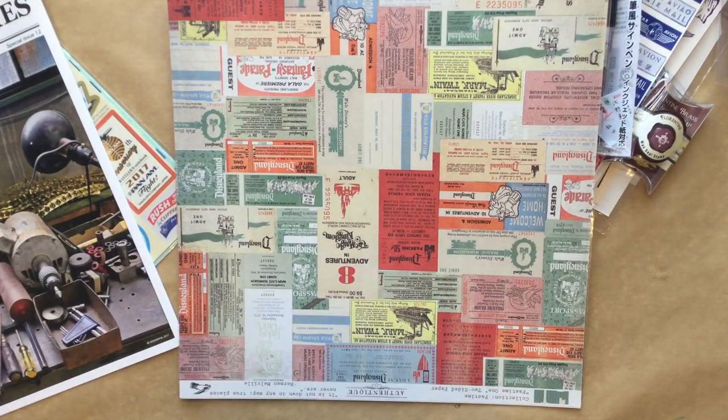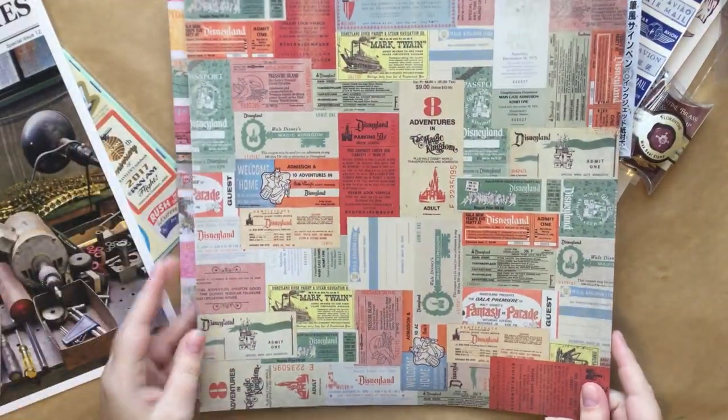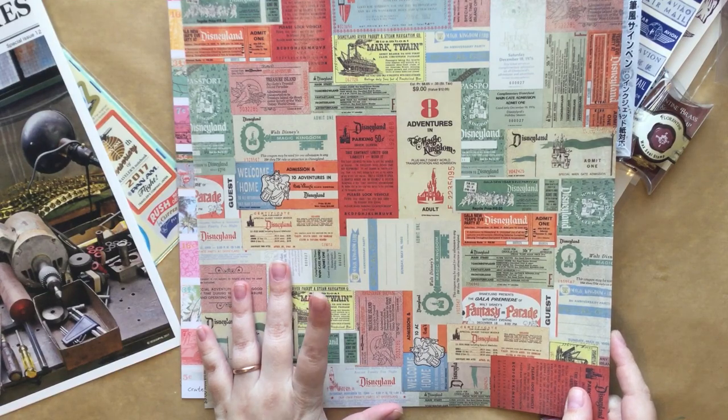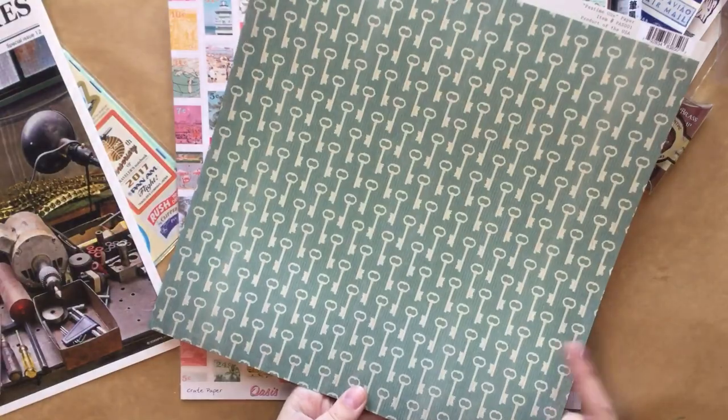Like I said, most of the store was on sale. And I have my receipt here. I'll show you in just a second. But I picked up this really cool vintage Disney ticket paper from Authentique. The collection is from Pastime, and this sheet of paper is called Pastime 1. And this is the back.